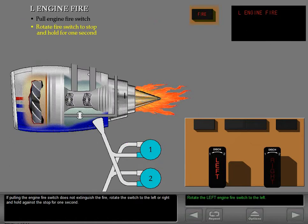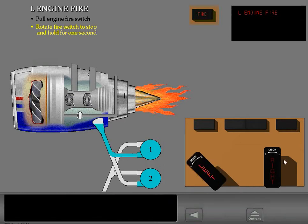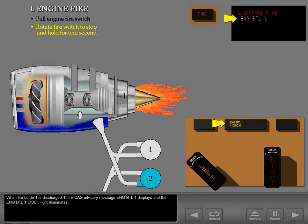If pulling the engine fire switch does not extinguish the fire, rotate the switch to the left or right and hold against the stop for 1 second. Rotating the left engine fire switch to the left discharges fire bottle number 1. When fire bottle 1 is discharged, the ICAS advisory message engine bottle 1 displays and the engine bottle 1 discharge light illuminates.